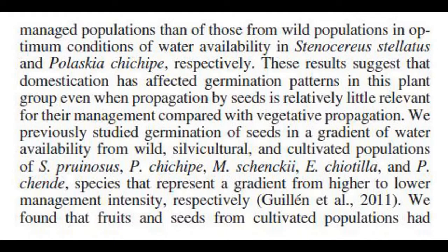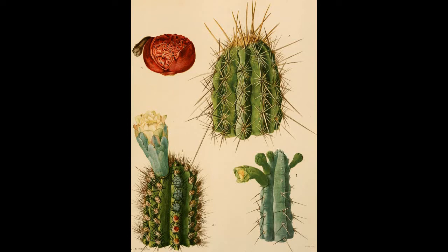This paper by Susanna Gulian in the American Journal of Botany was designed to see if this is the case, and here's the results. In the species Stenocereus pruinosus, it was found that the wild populations could withstand greater sunlight exposure than the cultivated ones. The cultivated populations could survive greater levels of high humidity, as well as producing a greater number of viable seedlings in comparison to the wild populations. The wild populations could survive lower humidity than the cultivated form.